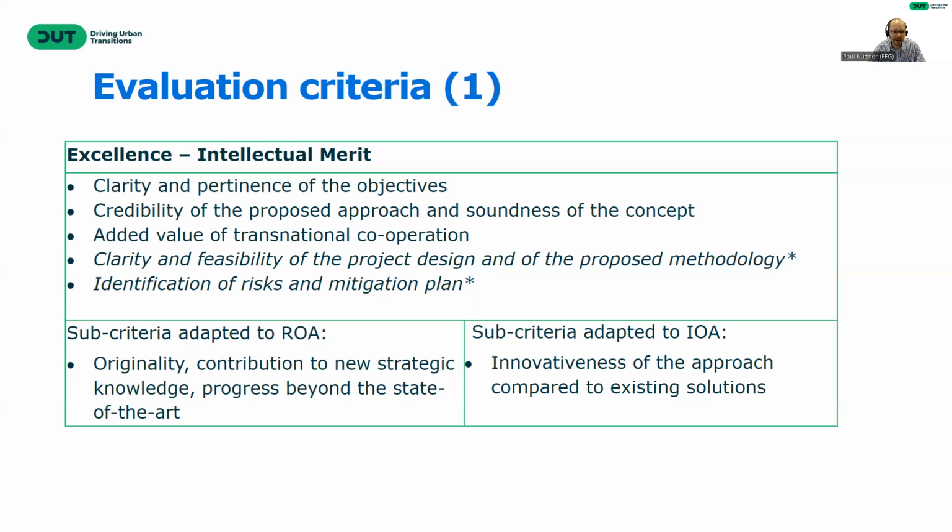For the research-oriented approach, there's an additional sub-criterion: the originality, contribution to new strategic knowledge, and the progress beyond the state of the art. While for the innovation-oriented approach, this is replaced by innovativeness of the approach compared to existing solutions.